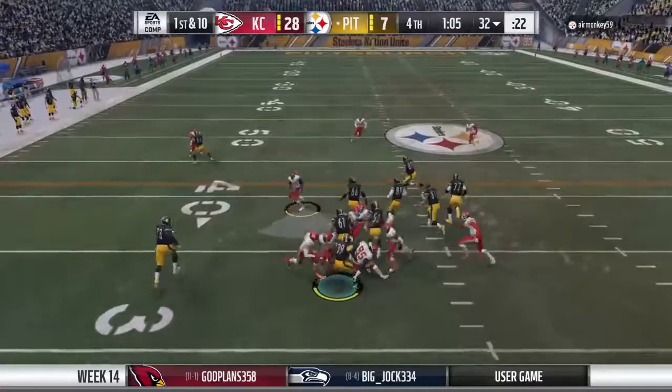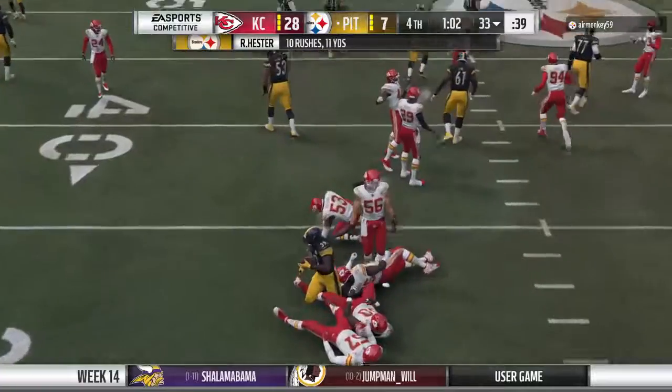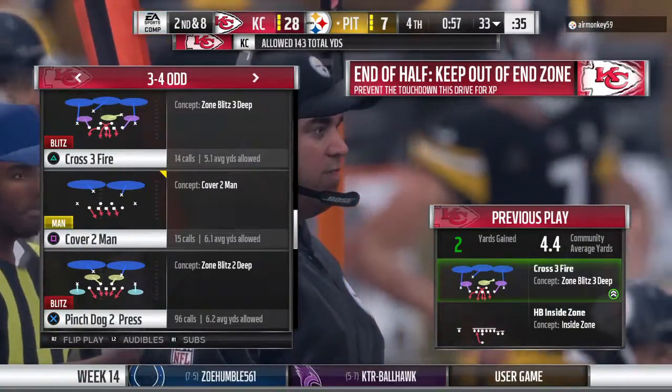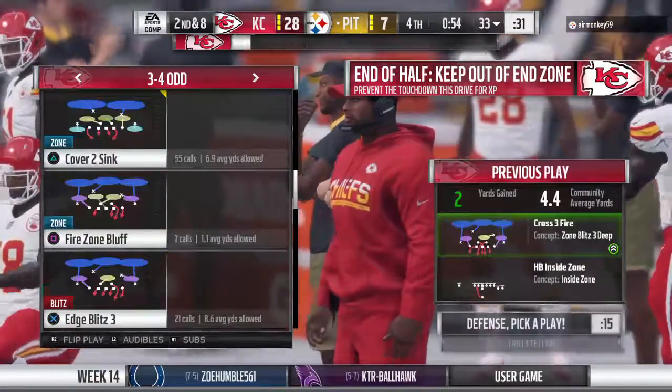Now a handoff here to his running back. And he'll get this up only to about the 33. 2 yards on the pickup there. It'll be 2nd and 8. Seems pretty obvious defensively a key was stopping the run game. How have they done it so successfully?